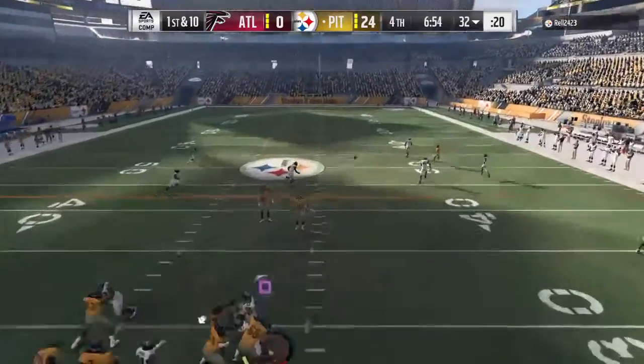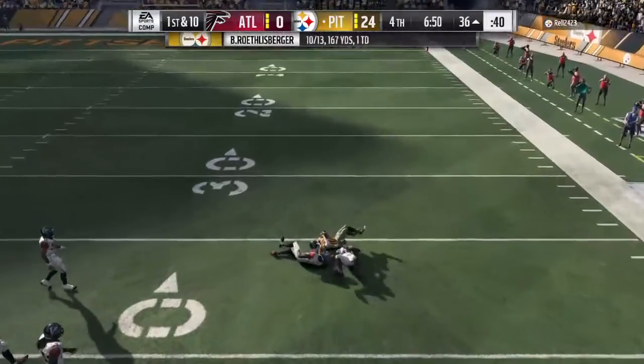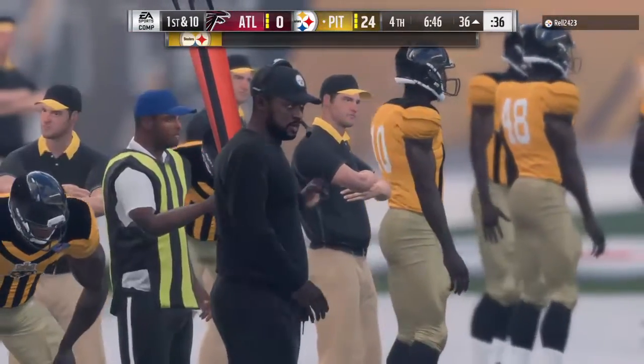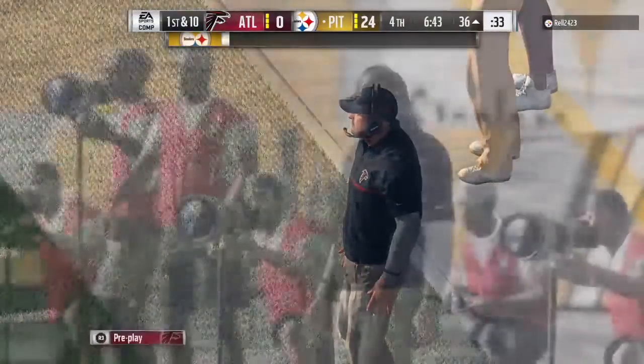To throw here, Roethlisberger. It's complete to Brown, right side. And he's taken down, but not before he gets this into enemy territory across the 40. A gain of 32 that time.